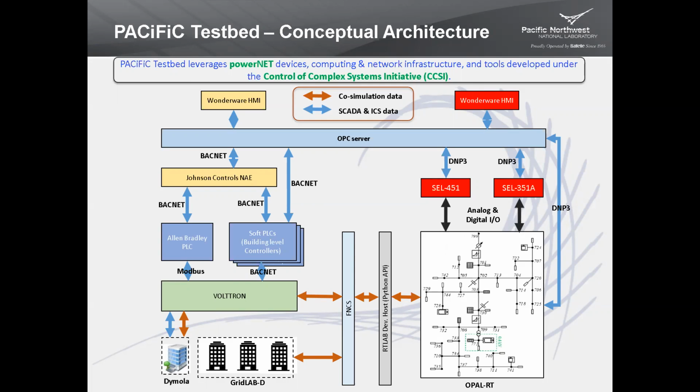And if we start out at the bottom right, the distribution grid is modeled within the OPAL-RT simulator. And this simulator is actually feeding analog signals to relays as they would be connected in a real field deployment. They get the signals and then they send telemetry information out to an OPC server, which is acting as the control center where the operators are getting the telemetry and visualizing it in the HMI. So we're using Wonderware there. And this communication is happening over DNP3.